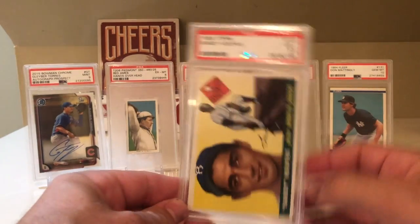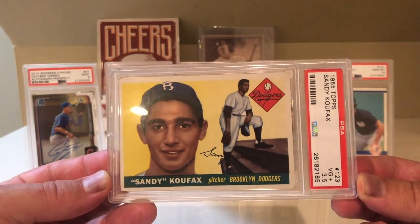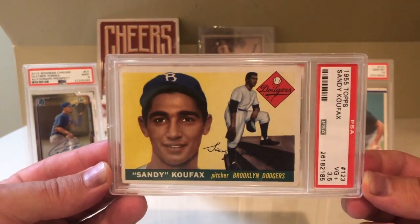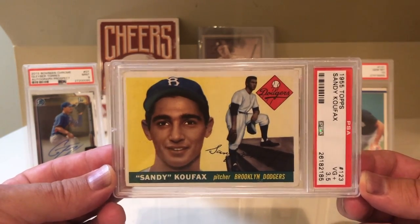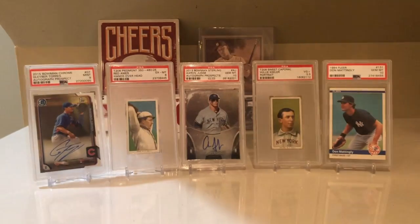At number 32 is the Sandy Koufax rookie card, the 55 Topps. It is graded a 3.5. Again, bought this card at the National at a really discounted price and it came back as a 3.5.